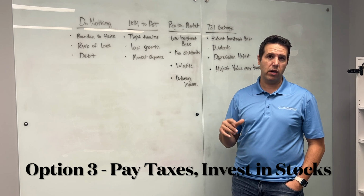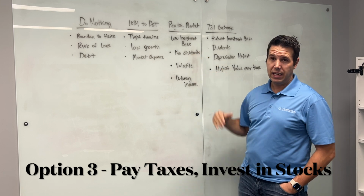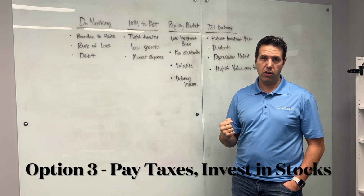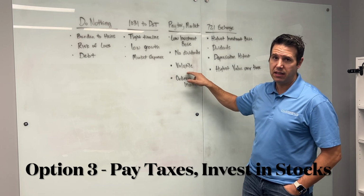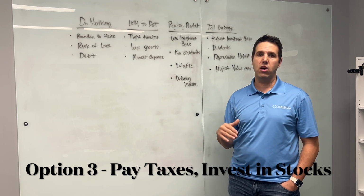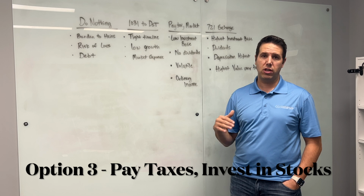Most people are somewhere in the middle there with a registered investment advisor. In order to get dividends, you have to keep liquidating stocks in order to pull cash out of those. And if those stocks had a capital gain, guess what? You pay income tax when you're liquidating that. The other thing that I think is key is that you're really volatile. The beta in the stock market, even the S&P 500 and the Dow, is quite large compared to real estate.